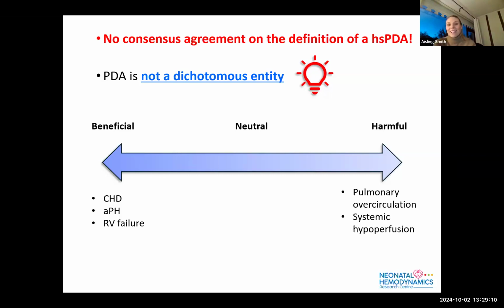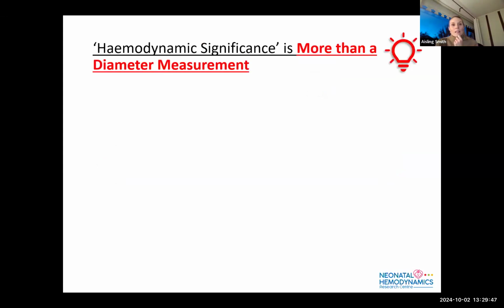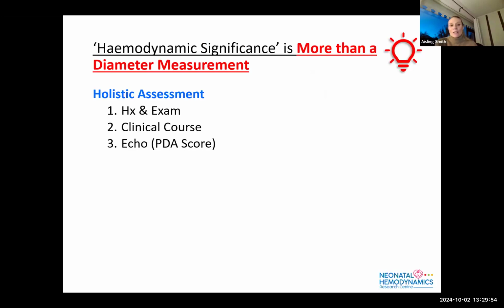And then, as I mentioned already, there could be situations in which it's harmful, in which it's causing pulmonary overcirculation or systemic hypoperfusion. As you can appreciate, there could be a myriad of situations and circumstances that exist somewhere along those two ends of the spectrum. Importantly, when you're assessing the literature, there is considerable variability in the specific criteria and cutoff values utilized in PDA trials. As you delve more and more into this topic, that becomes more relevant. How did they define a hemodynamically significant PDA, and what was their enrollment criteria for their trial? Hemodynamic significance, as I alluded to earlier, is a lot more than just a diameter measurement. You have to do a holistic assessment. What's the antenatal and maternal history involved?